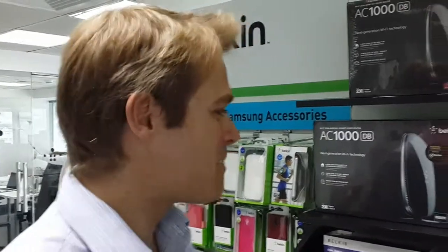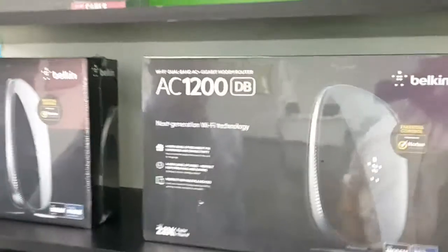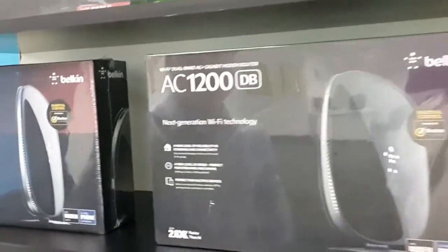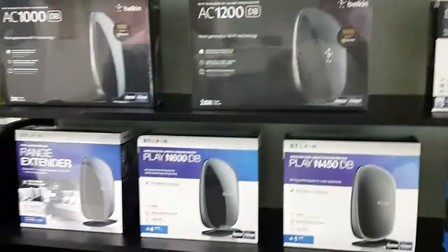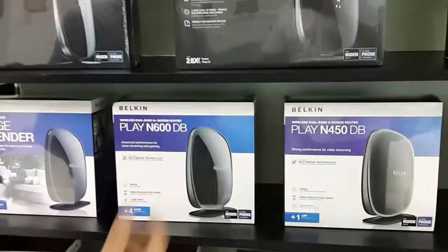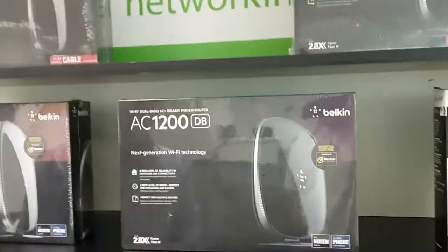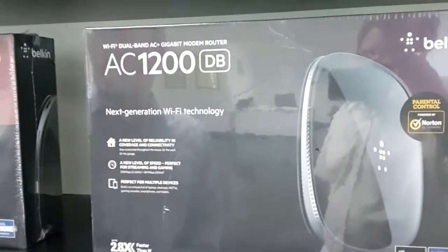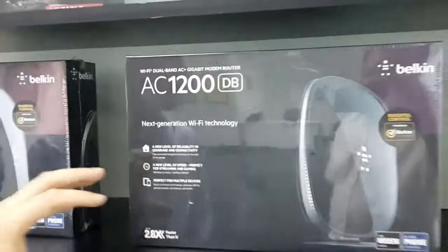Hi, Partha. Thanks for coming. Basically, I wanted to tell you a little bit about the AC1200 router that we've recently launched. For those that aren't aware, AC is the new industry standard for networking. If you look at some of the models a little lower, you'll see that traditionally you've had your N-range, which you obviously have your N450, your N600, your N750, and so on. The AC range is, like I said, the new industry standard. The 1000 is actually not an industry standard, and we'll be moving away from that. We'll be focusing more on the AC1200.